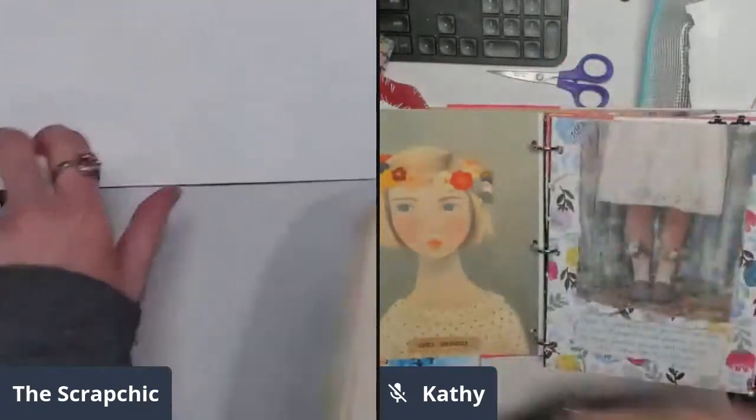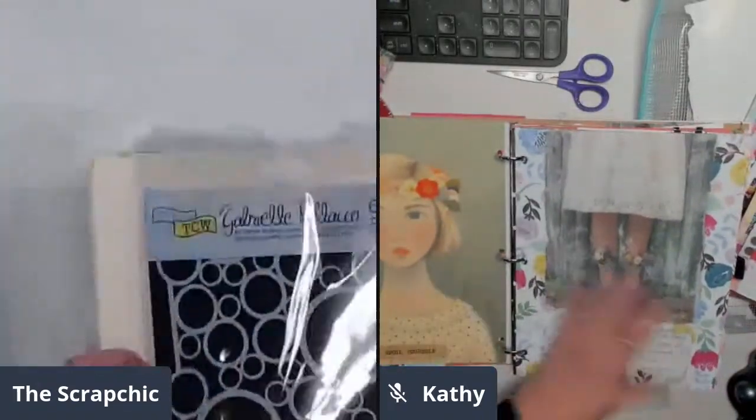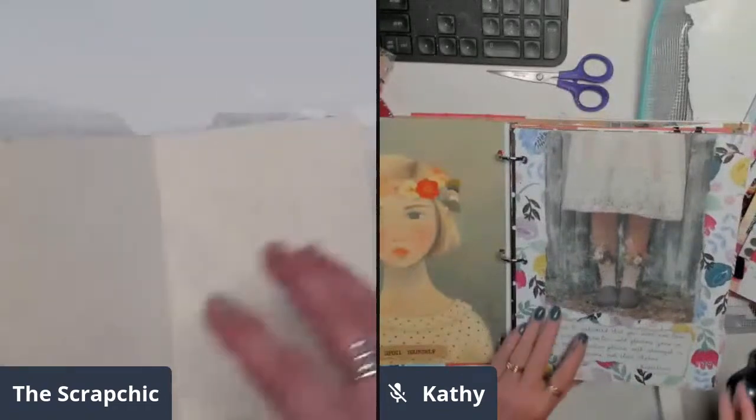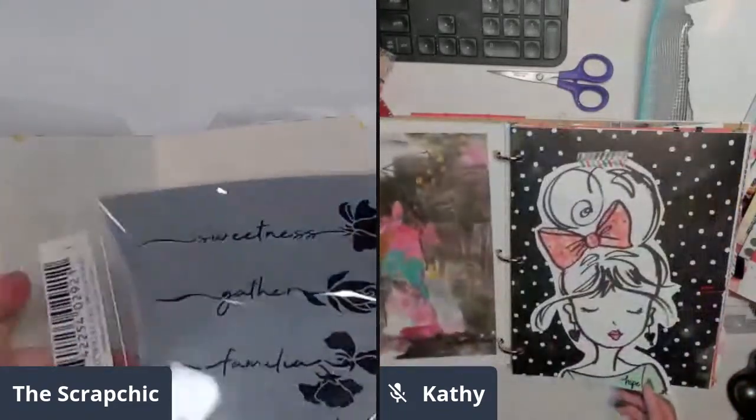Let's see, I'm going to move this out of the way. I'm going to try this first. I don't know how long it needs to dry. Let's try out our new stencils here.